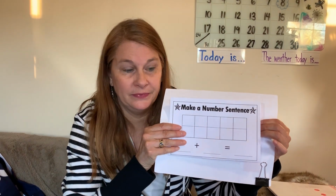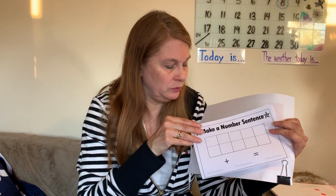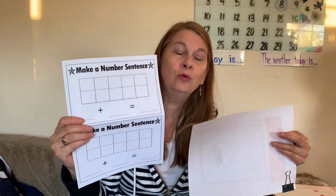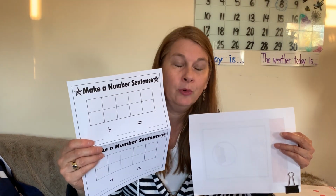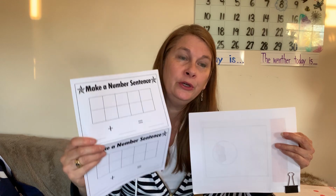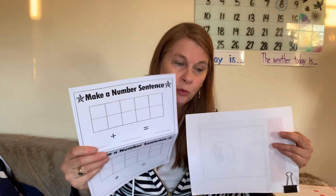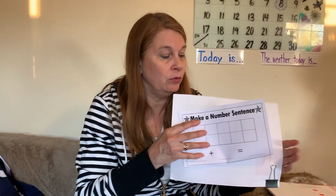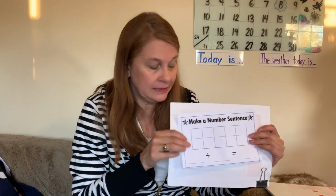Then it says, also print the number sentence 10 frame. That's this one. So you're going to notice when it prints out that it actually has 2 of them. And really, this is like in school, I might call it like your game board or something that you would use to help you. It's a tool. So you're not actually going to write on it. You're only going to put things on it to help you count the Making 10s.